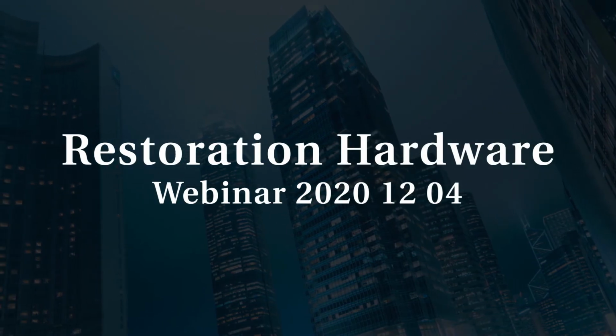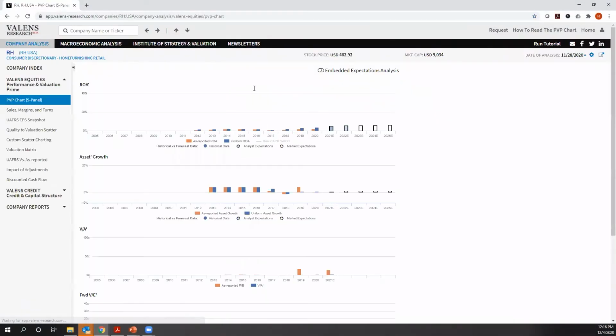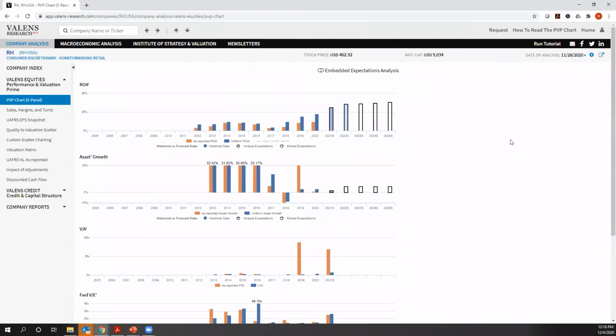RH, or Restoration Hardware. For those of you who have not been in an absolutely absurd Restoration Hardware store, obviously they make furniture and other things for you to basically fill up your home from a premium perspective. And they really position themselves as a lifestyle brand. And so what you're looking at here is all of a sudden you can see the power of that, right?